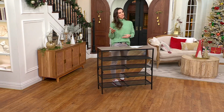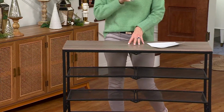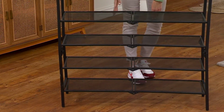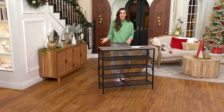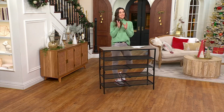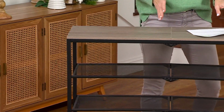And again, I want you to not get too caught up on the title or the name of this item as being a shoe shelf. It could be so much more than that. It could be your bookshelf. It could be where you put your board games, your puzzles, all of those other items. Because of that great weight capacity, it could also go in the office. If you need somewhere to store extra papers, things for the kids, you can absolutely do that. Arts and crafts. So it's not just for shoes, but it is pretty fantastic for shoes as well.